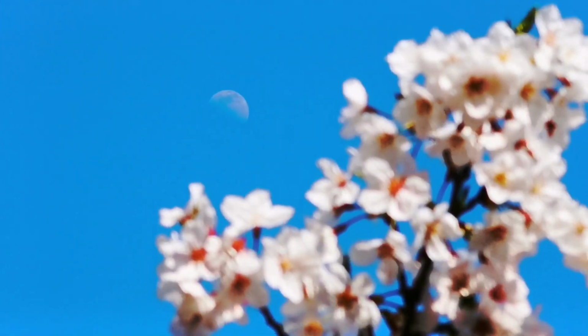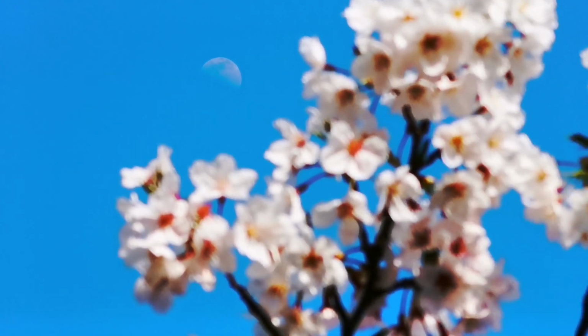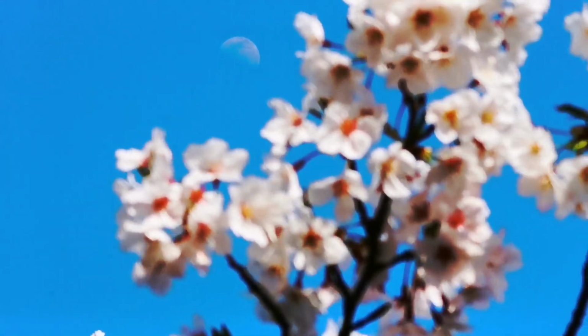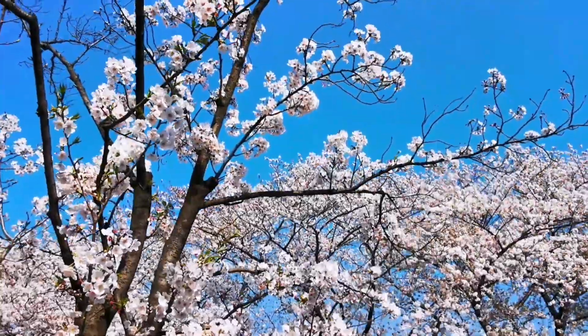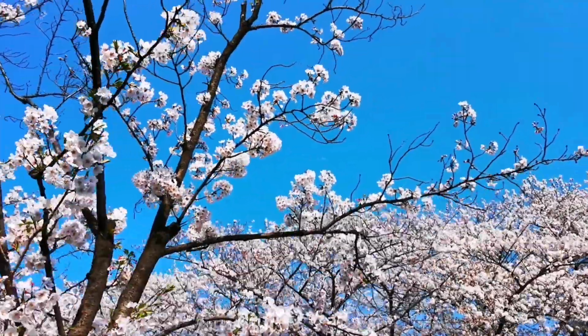Taking the moon around. And let's zoom out so that you can see. It's for real there. The moon.